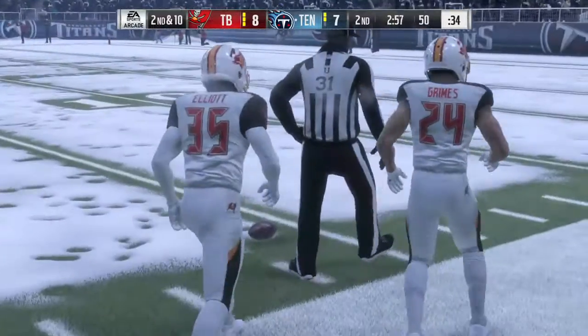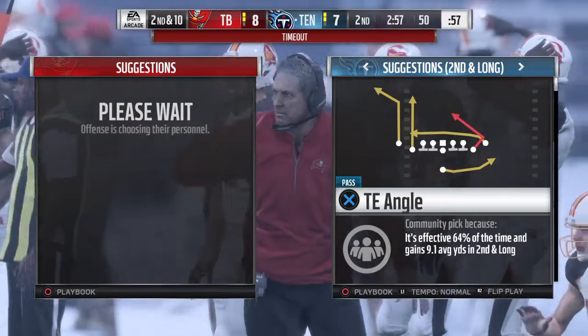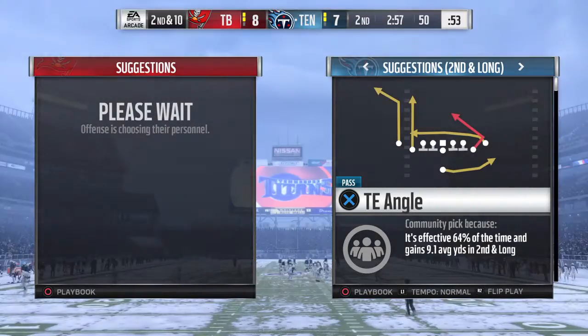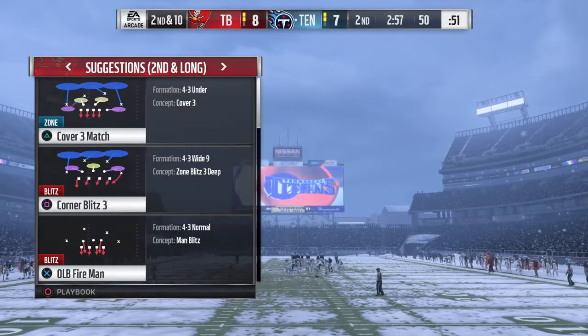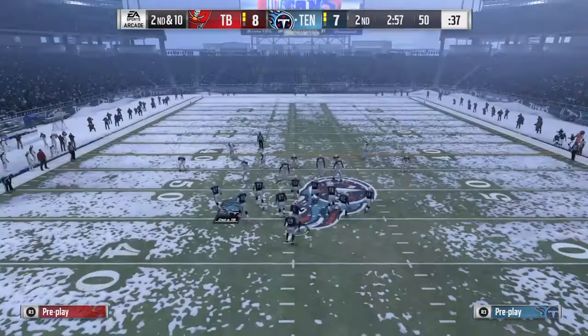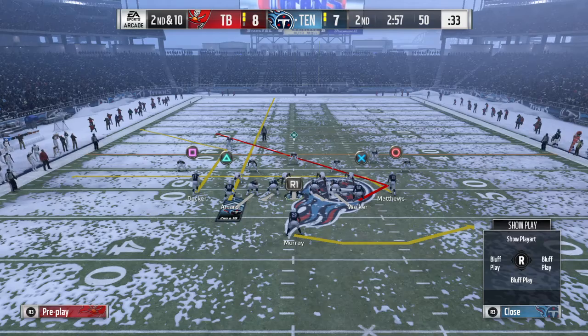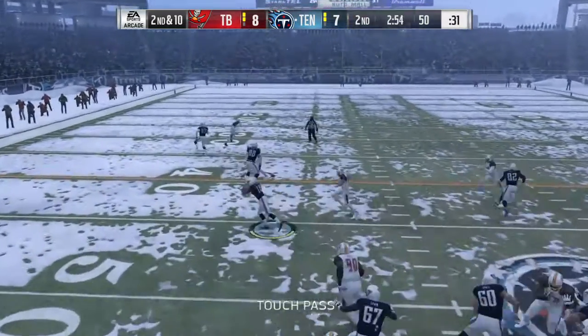Rashard Matthews, the intended target. That'll bring up 2nd down. And now the Bucs deciding to take a timeout defensively. They'll have 2 remaining as we step aside here in this 2nd quarter. And on 2nd and 10 now. Double tight, guys, double tight. Mariota now from the 50.